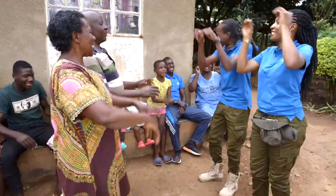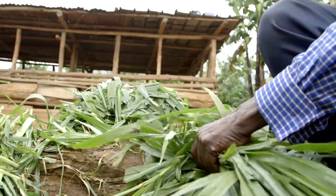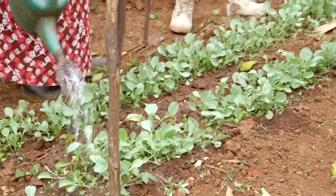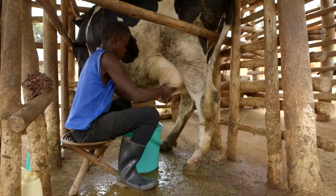Welcome to Shamba Shape Up Uganda. We are traveling all over Uganda to find hardworking farmers. We want to celebrate them while giving them the knowledge they need to make their farms more productive and adapt to climate change. We want to support them to get better yields and increase their income.